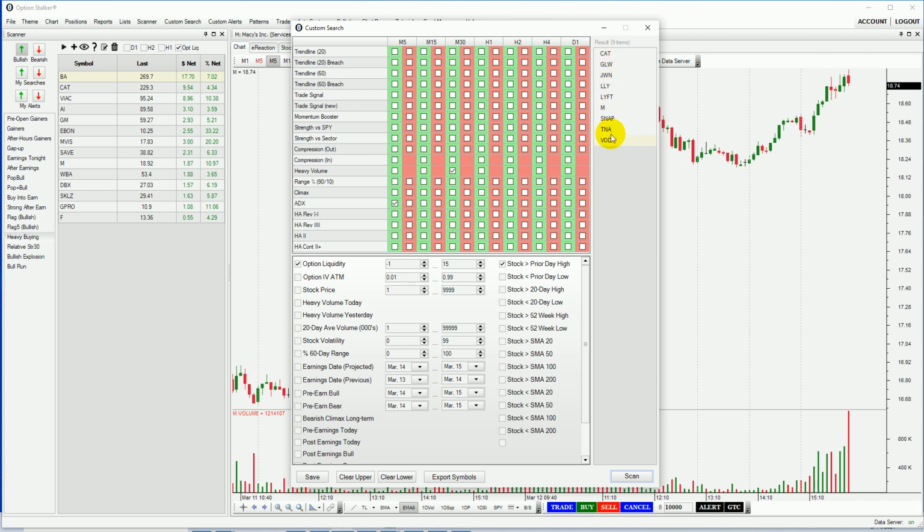These are your candidates. And there you can see JWN, M, SNAP, WBA is probably on some others. These are all excellent candidates.